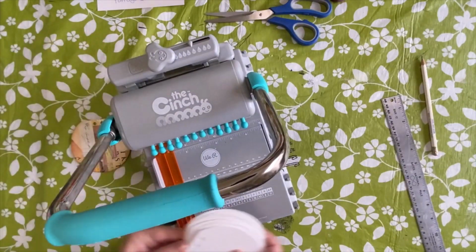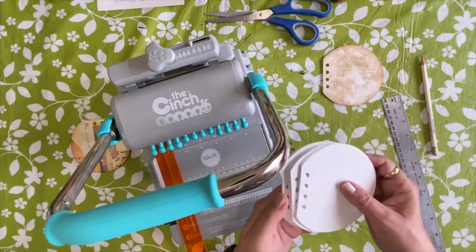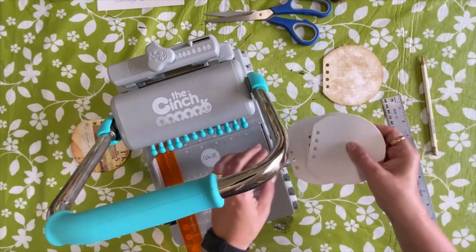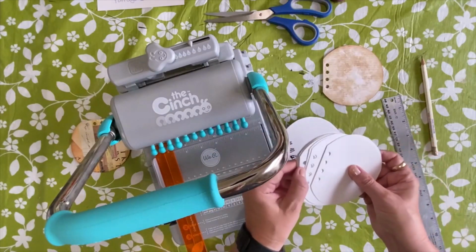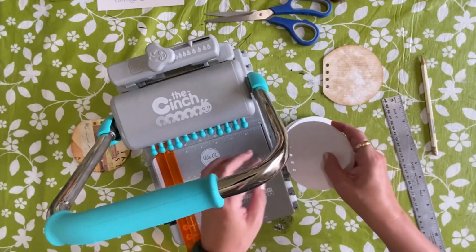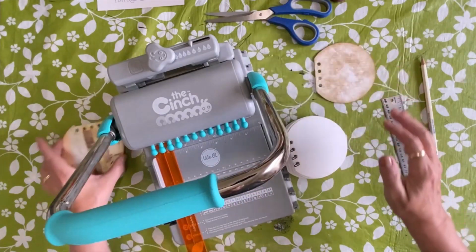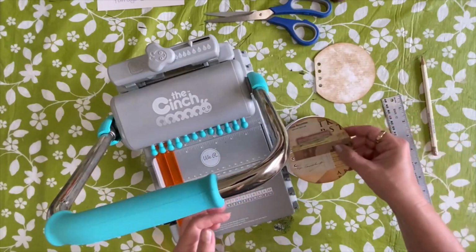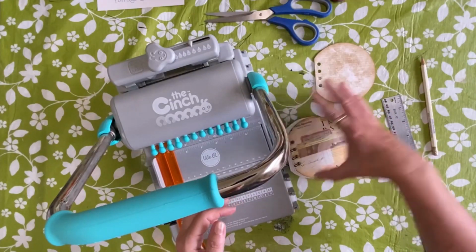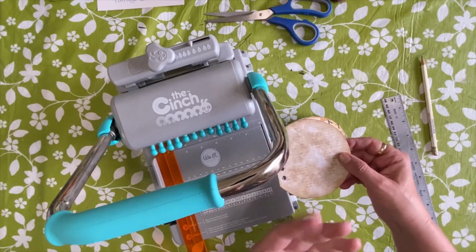Get off my paper. You're going to take your pieces of card or Bristol, and you're going to slide them onto the rings. So you're doing that first. This is the back cover. You're keeping that there. You're going to put your front cover on next, like that. And then you're going to put your back cover on with the inside facing up.